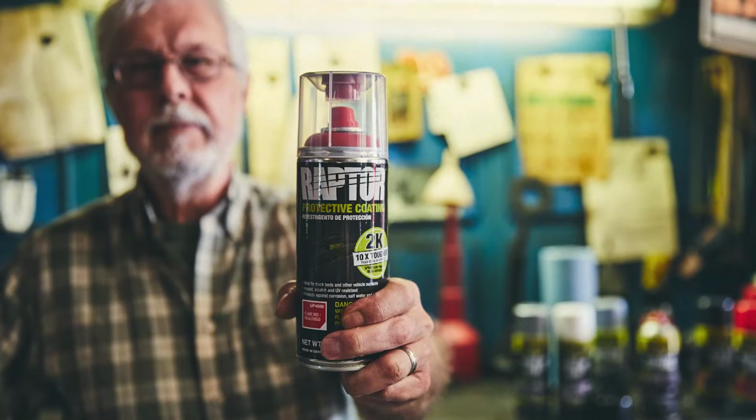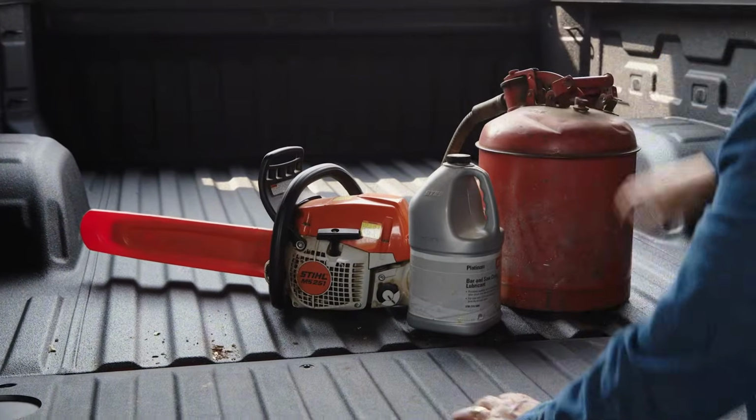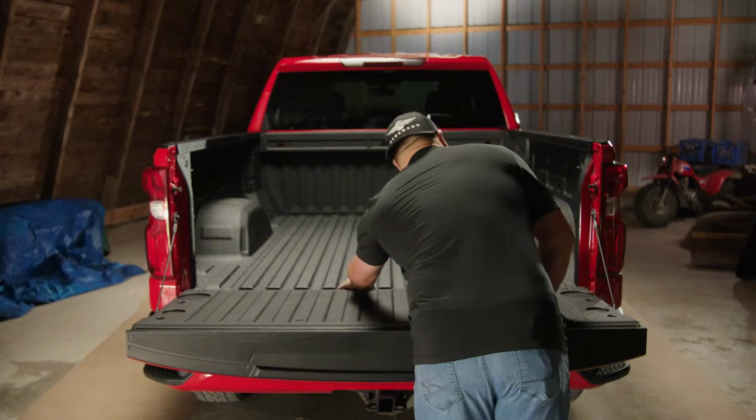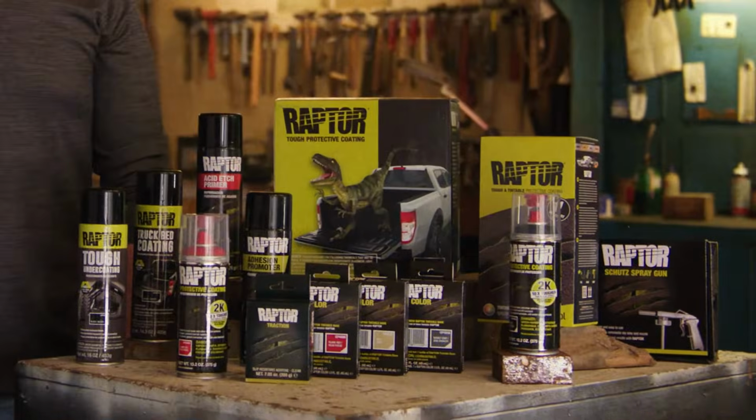No matter what size you choose, RAPTOR coatings offer excellent durability and protection for your vehicle, so you can rest easy knowing your investment is protected. Just one more reason why there's only one RAPTOR.